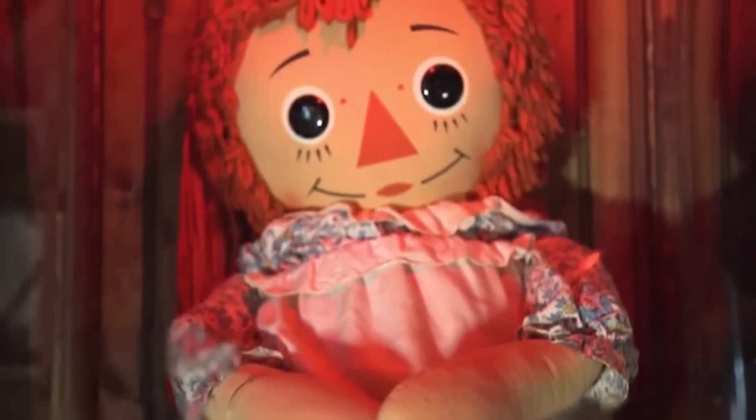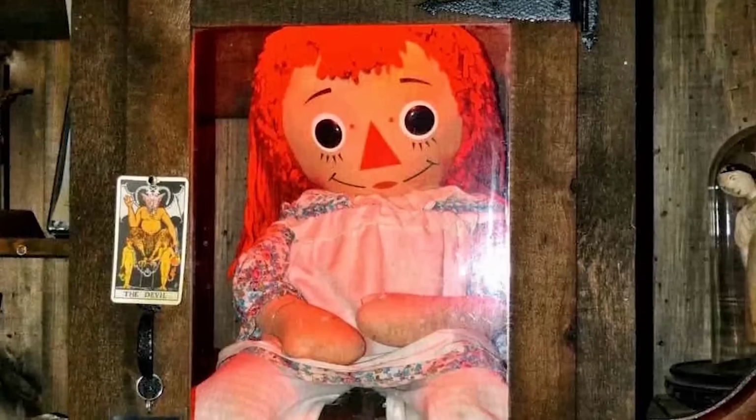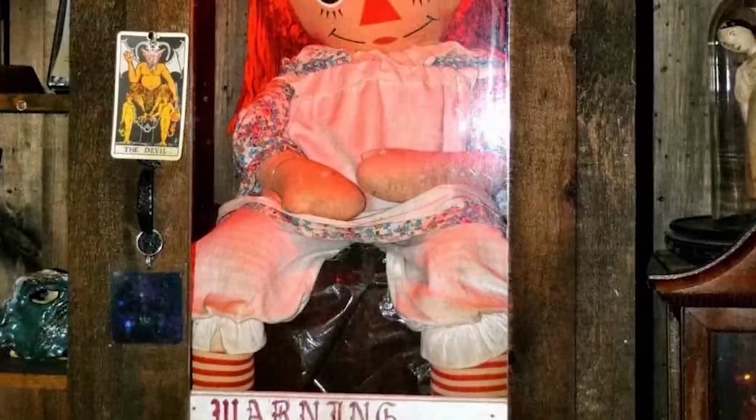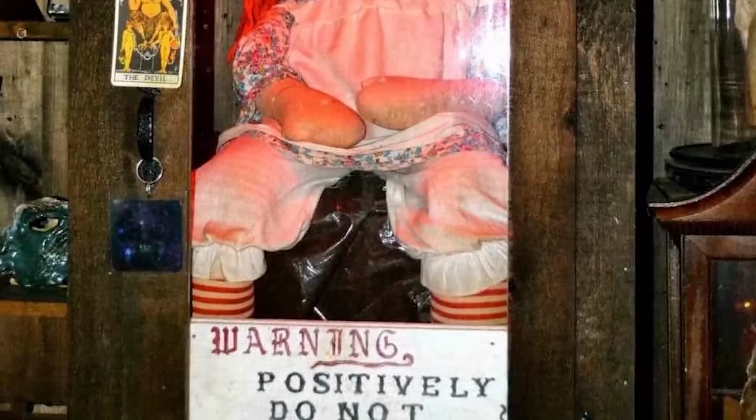They tried to do an exorcism on the doll, but it apparently failed, and now it is kept in a glass box in the museum. I didn't know that a glass box is the safest place for a paranormal item, but as long as it isn't hurting anyone, that's the important thing.